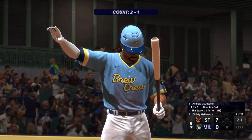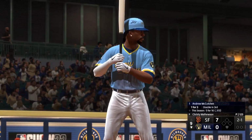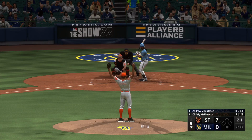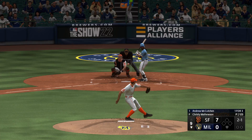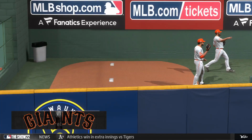Back here in Milwaukee, we head to the bottom of the 9th. Here's the leadoff man for the Brewers, Andrew McCutchen. He's been so sharp today, even over 100 pitches thrown. His skipper is leaving him in there to finish the job. Next pitch misses outside. 3-1.